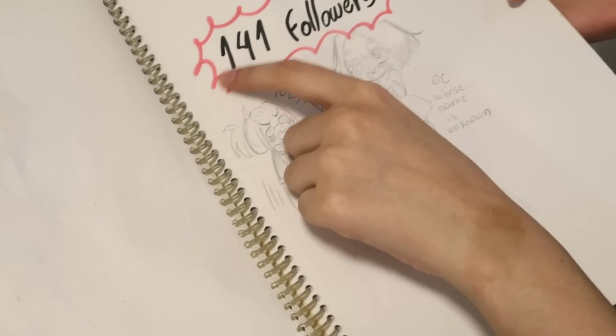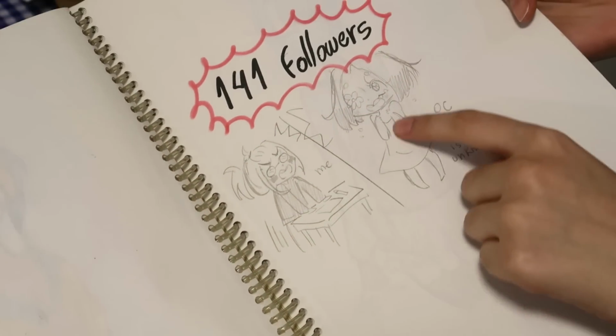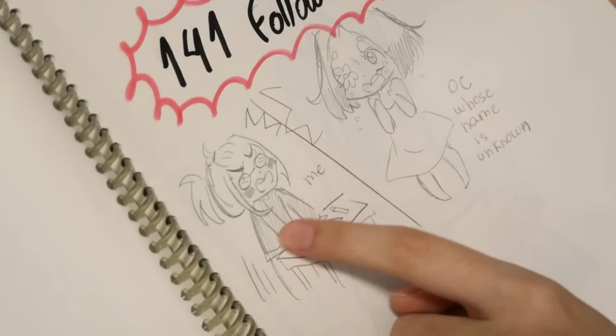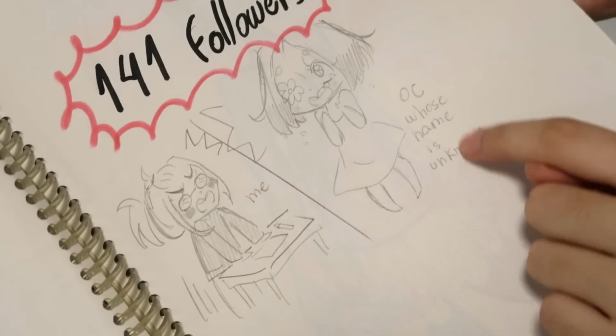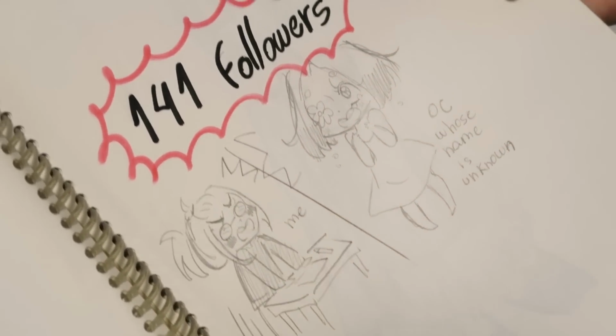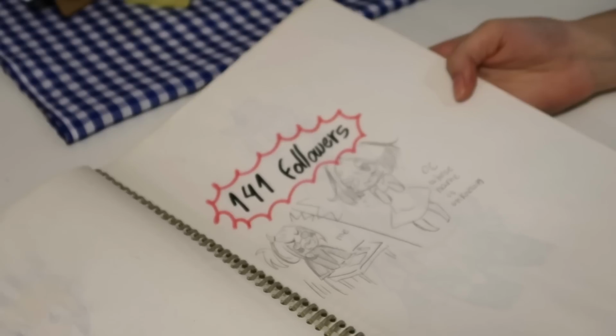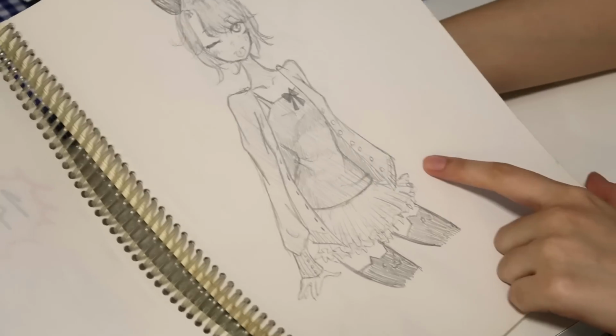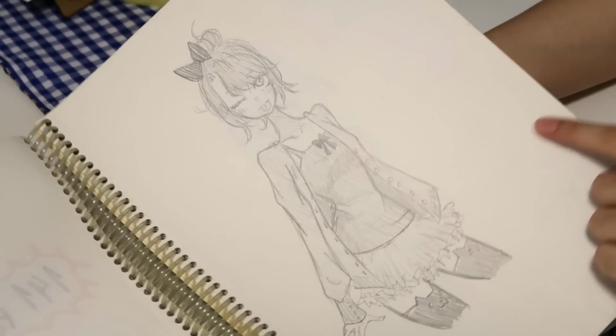Ah, here it is! 141 followers that I woke up to, and me being like, oh my god, me? Being like, what? And my OC being like, what? No! This is really pure. This has really wholesome energy. Okay, so I remember drawing this and being really proud of it as well.